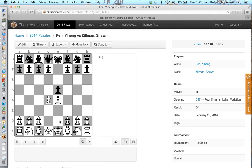Here is the Scotch Gambit, where I go e4, d4, e4, e5, d4. Or we could have, what else do we have? We could have knights out first and then d4. The Scotch game, I think.